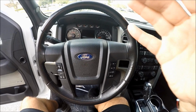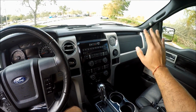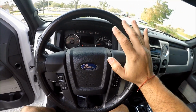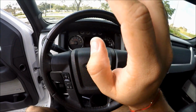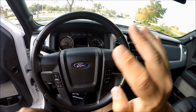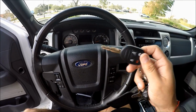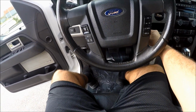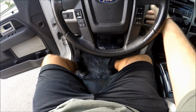Now, since we are in the interior of the truck, I want to show you guys all the crazy little features that this truck comes with. Believe me, it doesn't end on the outside. Actually, the inside is fully loaded with little crazy quirks and features that I've never really seen in any other pickup trucks. And it all starts when you insert the key into the ignition. Now watch what happens to my seat as I put the key in the ignition. Check this out.